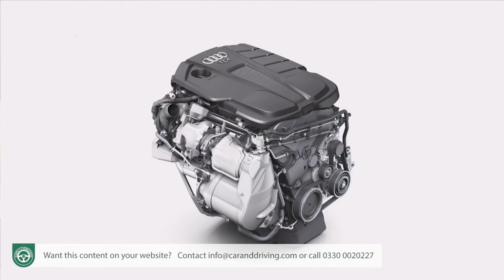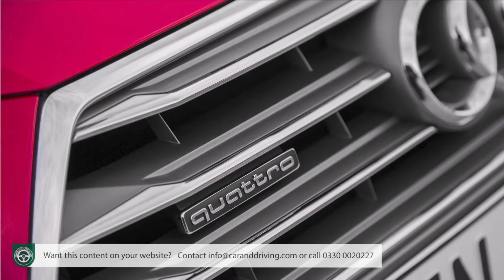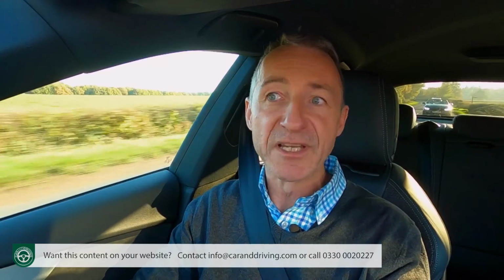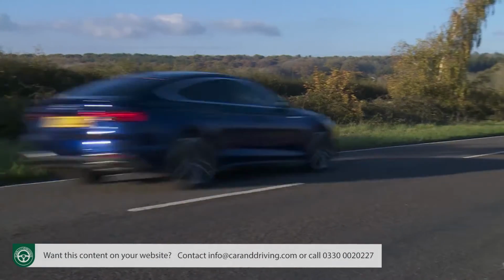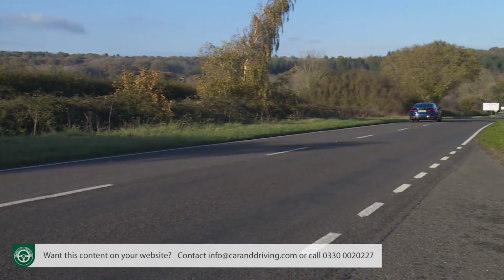There is also a 40 TDI variant which offers 190 PS and only comes with quattro four-wheel drive, but this is an older generation unit, so it can't be fitted with mild hybrid tech. That makes 62 in 7 seconds on the way to 130 mph. That covers the 4-cylinder A5 Sportback range.